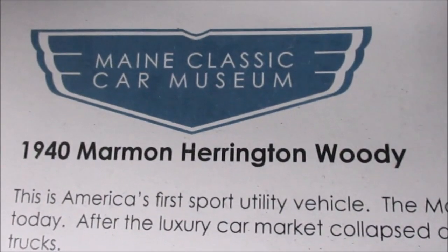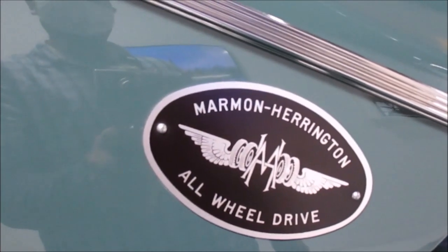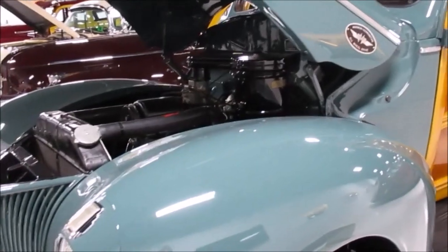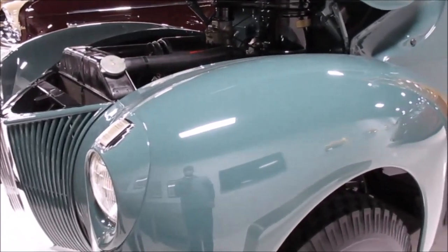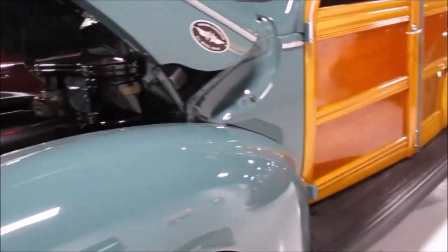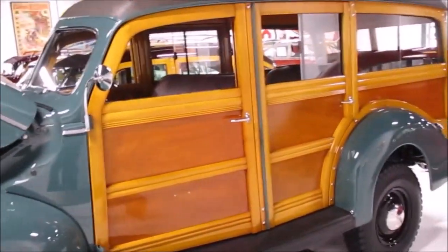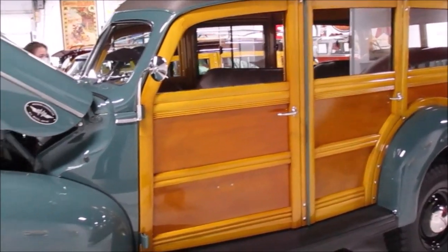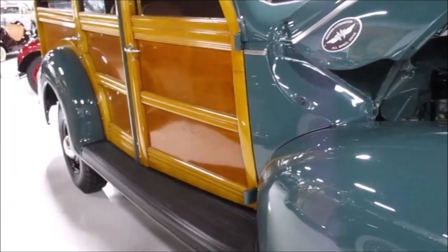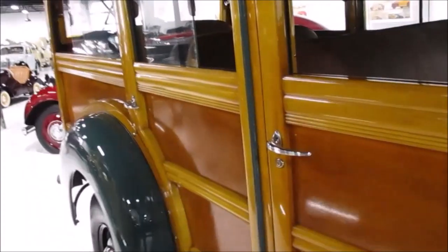So we start here with a 1940 Mamron Harrington all-wheel drive, four-wheel drive, shiny Woody. This is just the first example of how nice the cars are in this museum. This thing was amazing. The wood was perfect, the paint was perfect. Like, ready to hit a beach or a cliff or to take it skiing or anything. Like, it was ready to go. Just beautiful, like the comfiest interior you'll see.